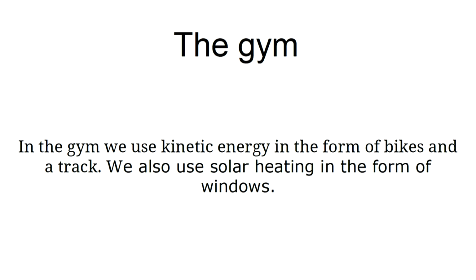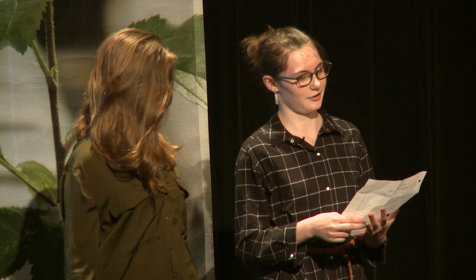In the gym, we use mainly kinetic energy in the track and the energy bike. Kinetic energy is when the energy created by movement can be used to create electricity. We have this in our track, so when people run on it, it creates electricity that powers the lights and the electric fence. We also have this in our energy bikes.